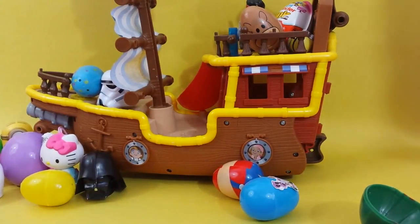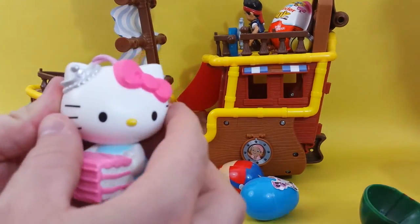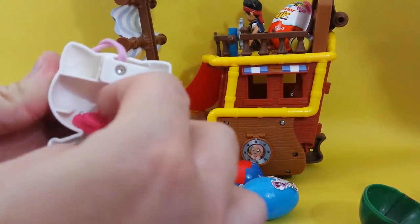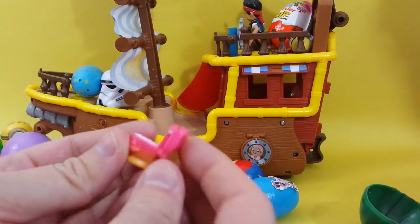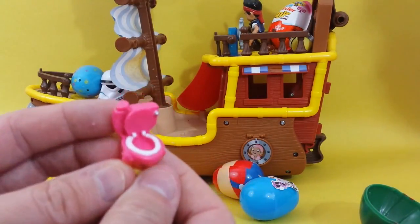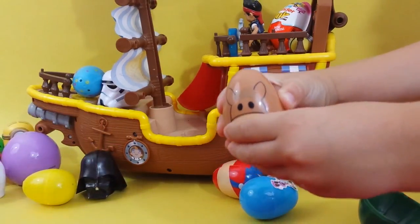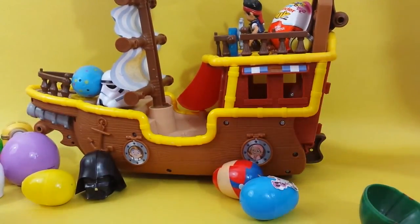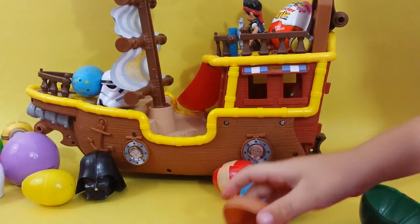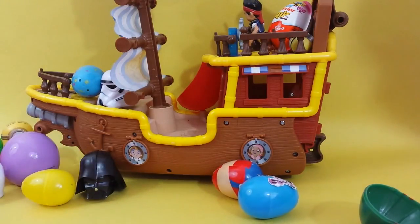Okay. Let's see what's in Hello Kitty. Let's say hello to Hello Kitty. Oh, Shopkins. We haven't had Shopkins in a while. Cute. The toilet. That's always cute to see, right? Yeah, ew. He's like pooping. Okay. What's in it? Oh, that's a Shopkins. Or that's a Kinder toy. Daddy! You didn't even tell me yet.